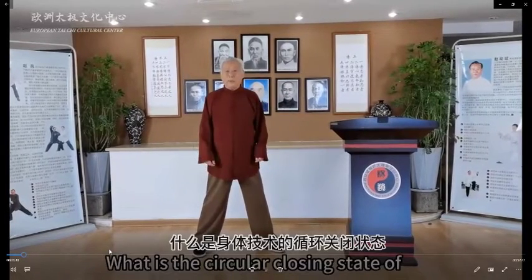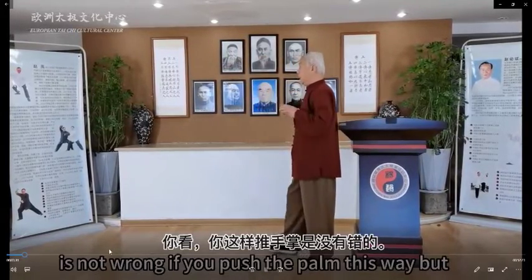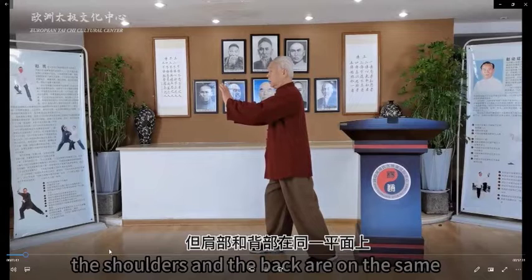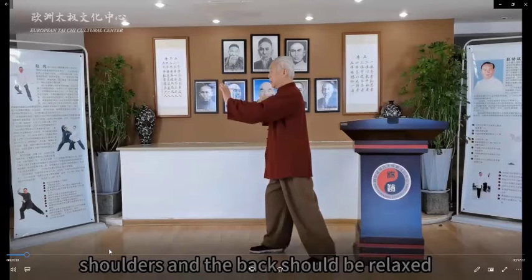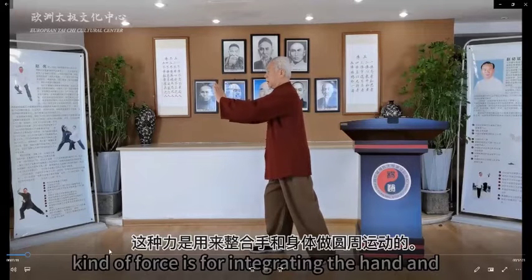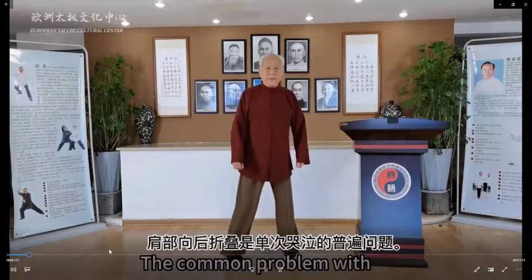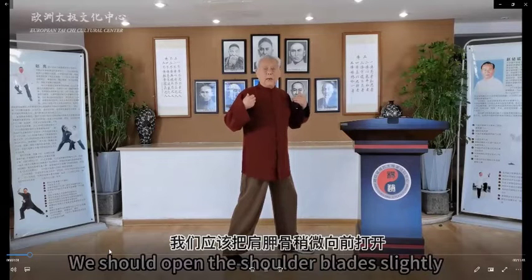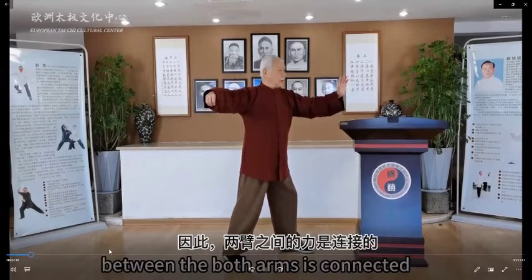What is the circular closing state of the body technique? Look, it is not wrong if you push the palm this way, but the shoulders and the back are on the same plane. The muscles of the shoulders and the back should be relaxed, helping the arms to extend forward. This kind of force is for integrating the hand and body to make circular movement. The common problem with single wave is folding the shoulders backward. We should open the shoulder blades slightly forward, so that the force between both arms is connected.